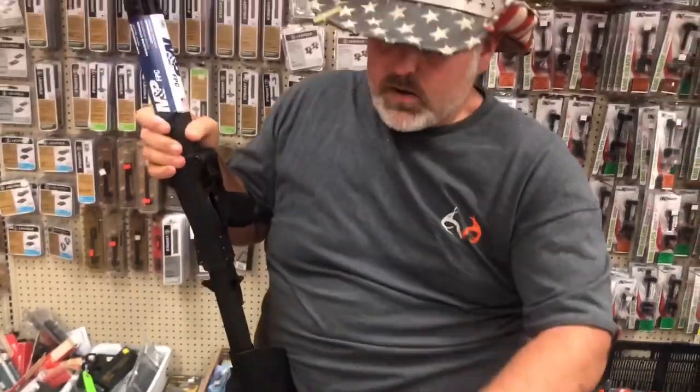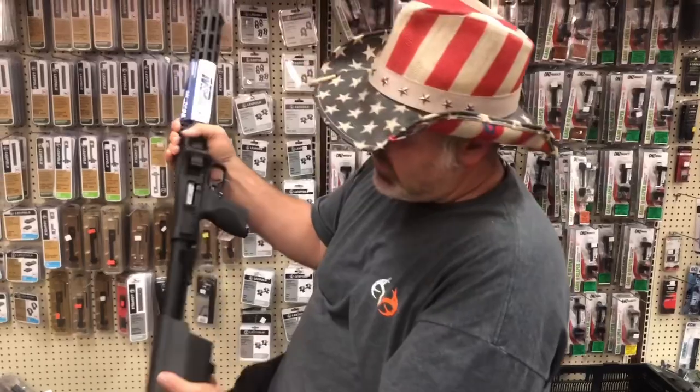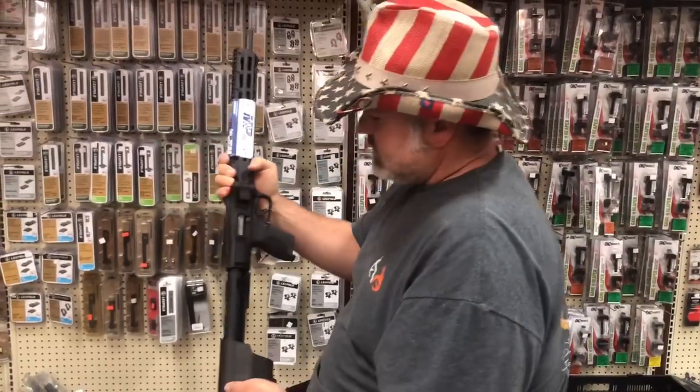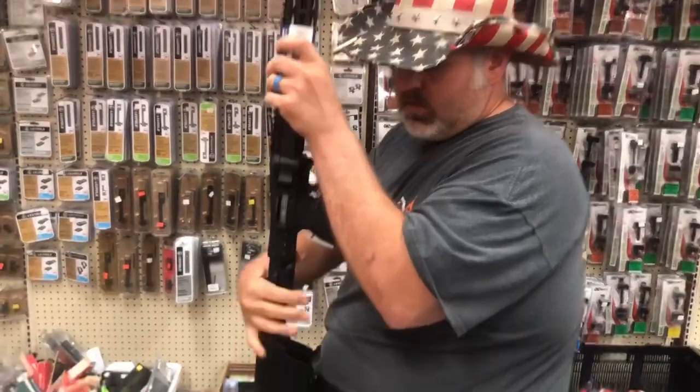You would definitely want to practice with it. I know I'm fumbling a little bit, but it's the first time I had it in my hand. Just practice with it if you were using it for self-defense. It'd be a great truck gun, self-defense, anything like that.